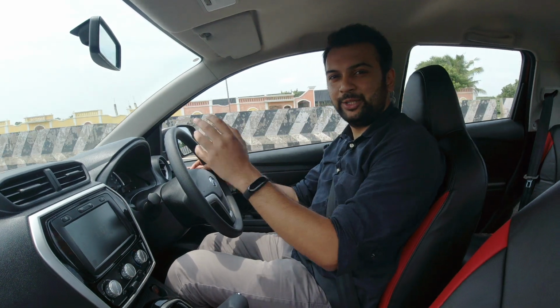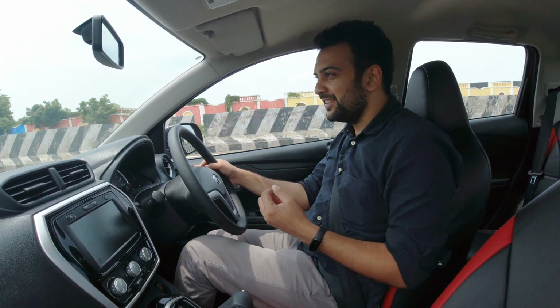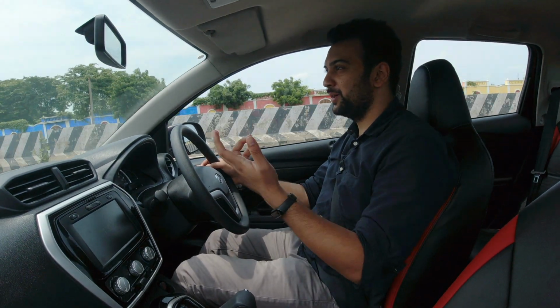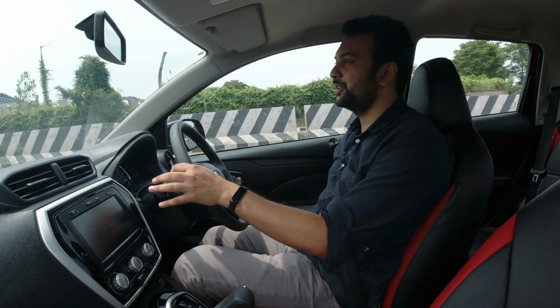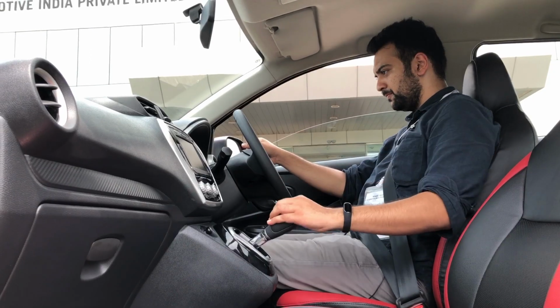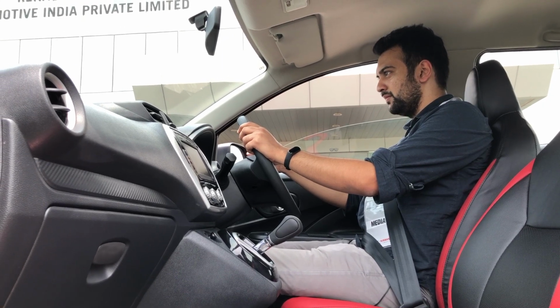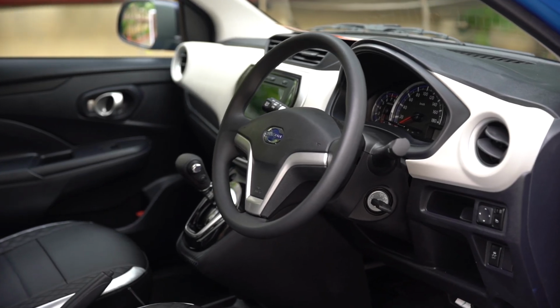What I would really like though from the Datsun Go is a driver armrest, because this is a CVT. I'm not really going to do too much with my left hand, so a driver armrest would be pretty cool here. And the next is a driver seat height adjustment, because I get tilt steering, but it'll be cool if I can adjust my driver seat so that I can have a more optimized driving position for myself.